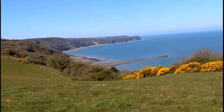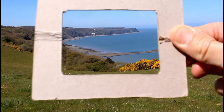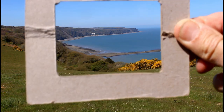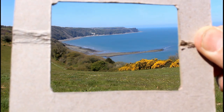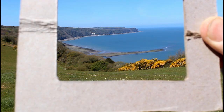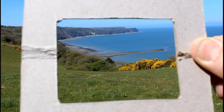So, looking with my viewfinder, I'm kind of looking at something like that. Just go and get it right. So we've got this sort of thing going on. I think that's what I'm going to look at. So I'm going to get my sketchbook out and have a go with that.